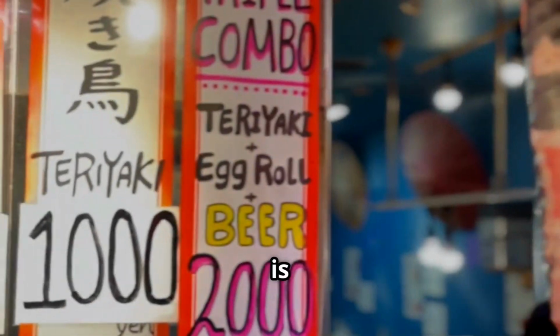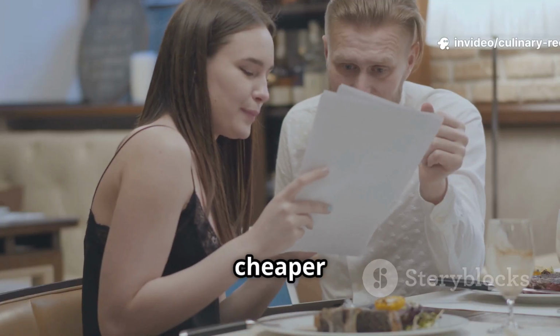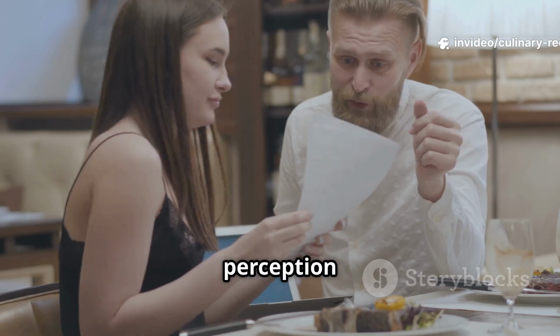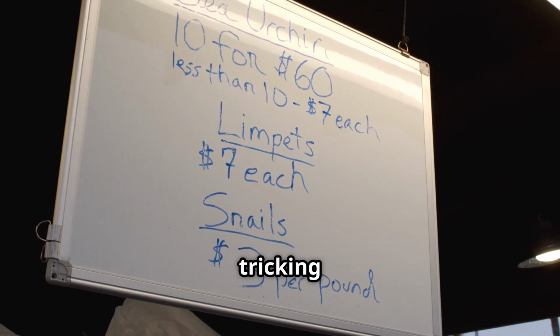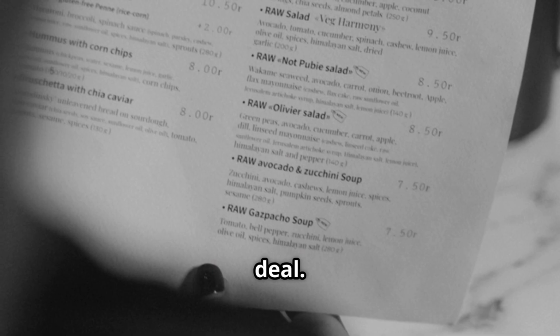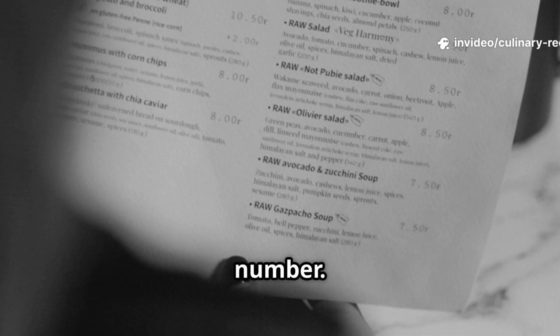One common tactic is charm pricing, like $9.99. This makes items seem cheaper than they actually are, playing on our perception of value. It works by anchoring your mind on the lower digit, tricking you into thinking you're getting a better deal. Your brain focuses on the 9, rather than rounding up to the nearest whole number.